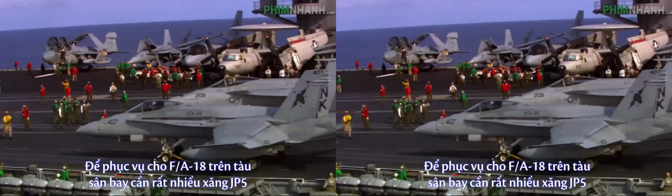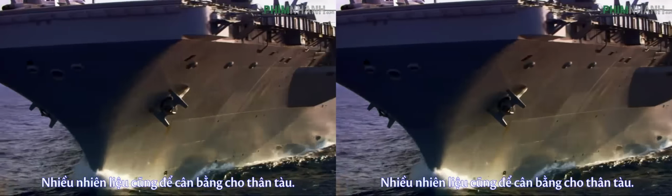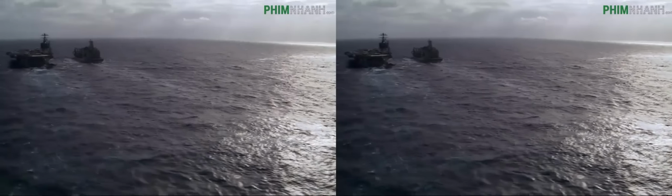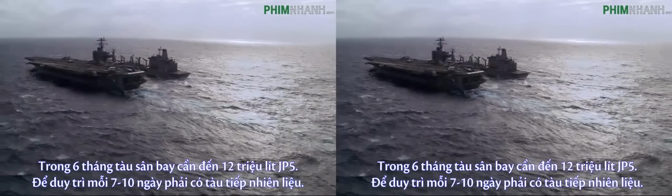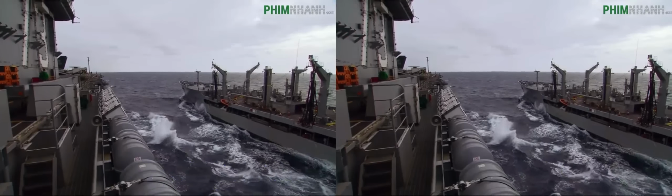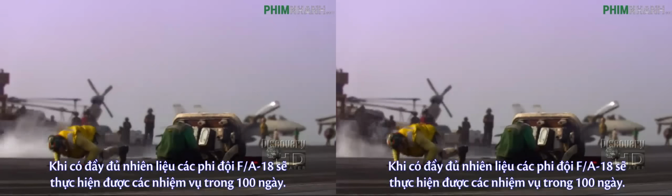To keep the FA-18's hungry engines well fed, the carrier needs to keep a large supply of JP-5 on hand. There's so much fuel on board, it serves as ballast to steady the ship and keep the flight deck level. Over a six-month period, a carrier's planes can burn through almost 12 million gallons of JP-5. To keep the jets fully fueled, the carrier rendezvouses with a supply ship every 7 to 10 days. Fully fueled and operational, a carrier's FA-18 squadrons can fly over 100 sorties per day.